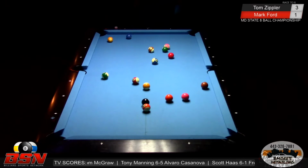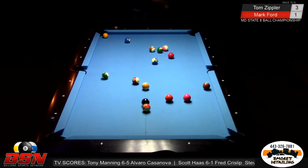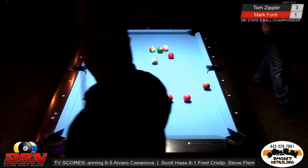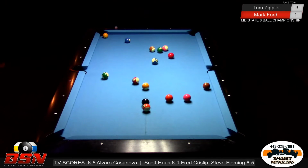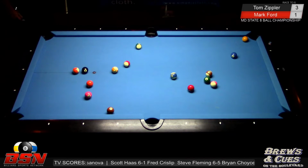Yeah, Tom just scratched again on the break. Now, he lost the cue ball, and it went skyrocketing one rail into the corner pocket there. Unfortunate for him, but very fortunate for Mark. If Mark can get out here, he'll be breaking, and then he could tie it up, and then they'll just be back and forth again.